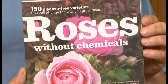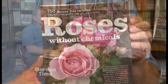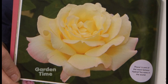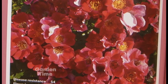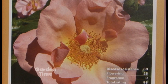The idea behind this book, Roses Without Chemicals, is that so many people love roses. I mean, almost everybody wants a rose in their garden, but roses tend to have the reputation of getting diseases, insects, being difficult in one way or another. Well, all the plants in this book have been chosen because they need absolutely no fungicides, no pesticides. They've got great foliage. Their ornamental characteristics are top-notch. They've got scent, they've got color. So low care rose for your garden, it's going to be in this book.